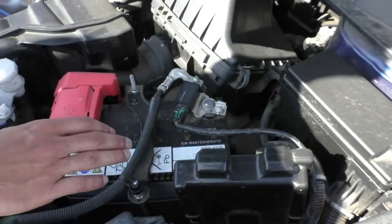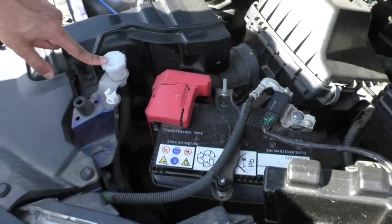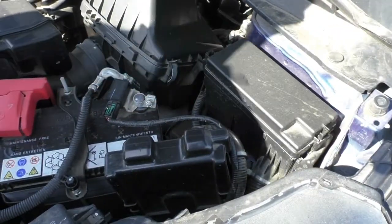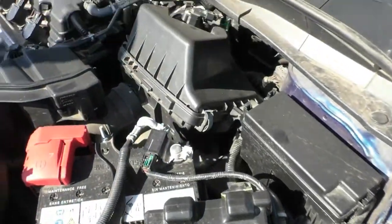So on the side here, you've got your battery with your positive and negative terminal in case you do need to jump start it. This right here is your coolant cap. So if you do need to fill your coolant up, you'll just pop this open, put some water in there. Over here is your fuse box. So if anything stops working in the car, you think something might be weird, make sure you check these out first to make sure everything is running smoothly.